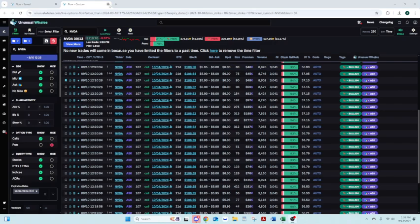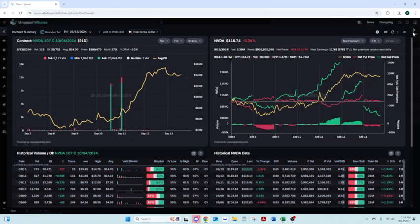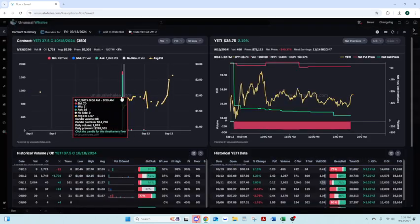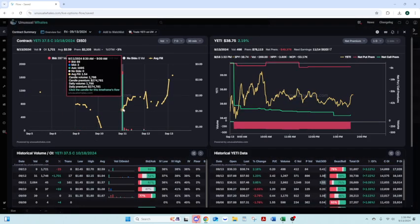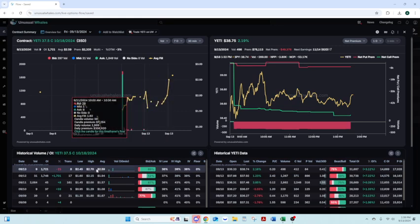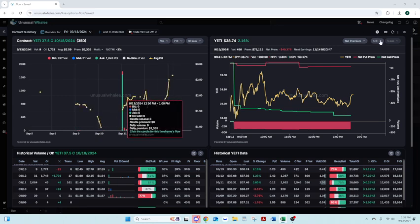So those NVDA ones were good. Moving on, next we have for 9/11 these YETI 10/18/37.5 calls being filled at 150. Here is our entry, 154. These hit a high of 270 today, sitting at about 270, about 80%, 150 to 270 for that max range. Looks like this whale's still in.